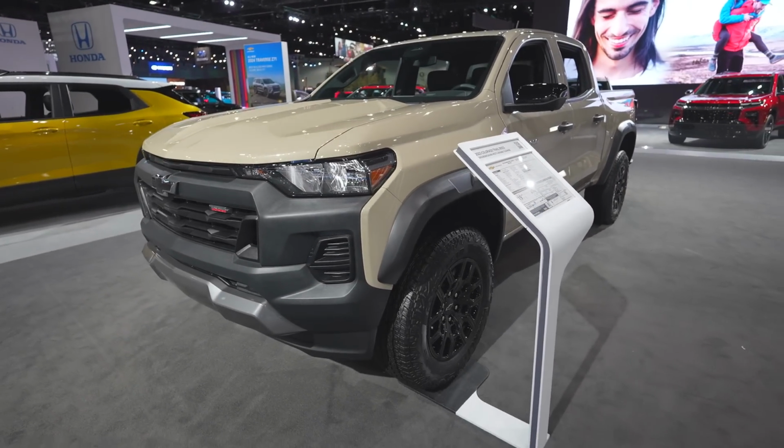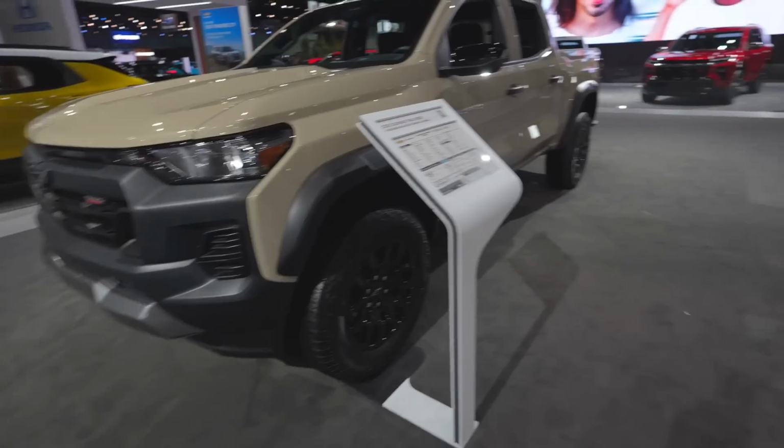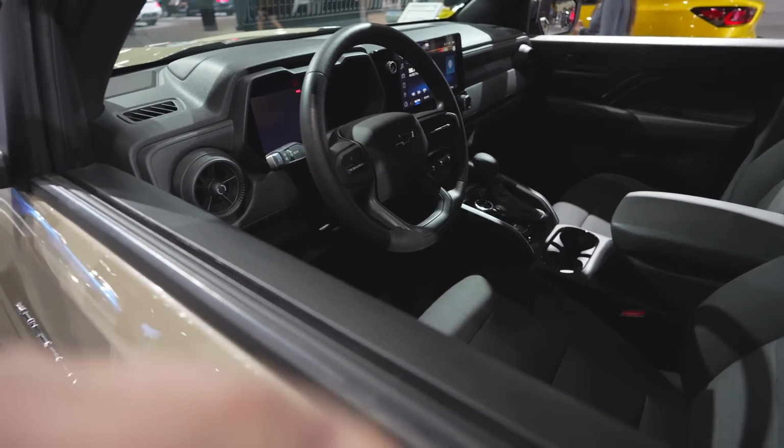$42. And you have plastic all over it. Plastic front bumper, plastic flares. The interior is super basic. You get cloth, rubber steering wheel, similar dash setup.